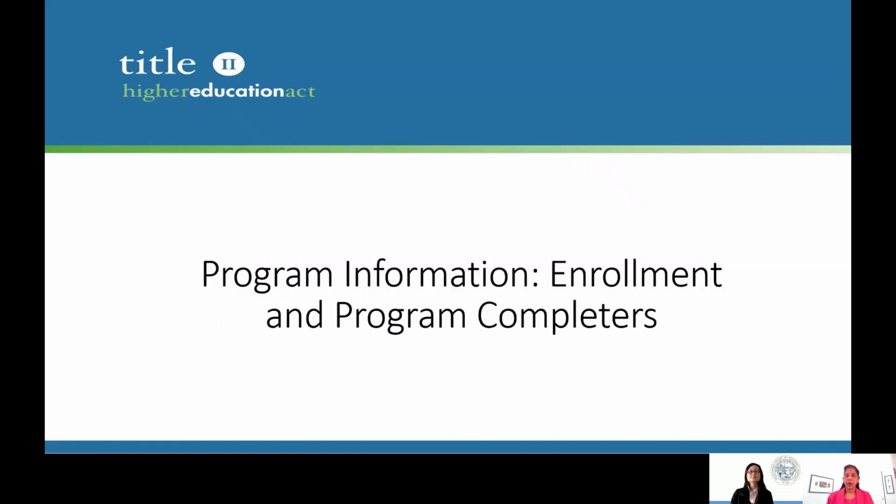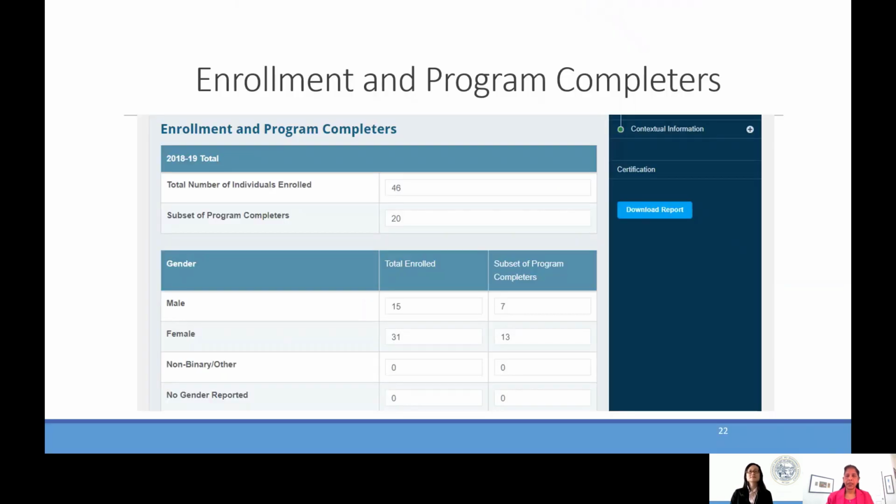Moving on to enrollment and program completers. Here again, Westat made some changes. I think that is a really good change because this is a popular section and we are always asked about race and ethnicity of our enrolled candidates and program completers. In prior years, enrolled and program completers were treated as two distinct groups. So for programs that are 12 months long, candidates started as enrolled candidates.